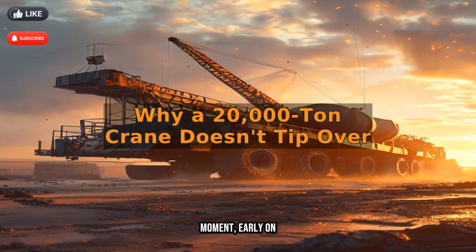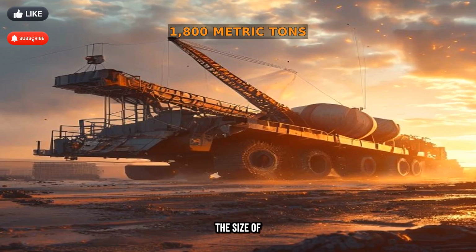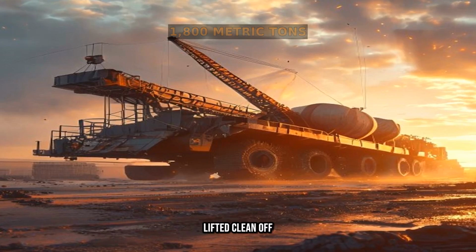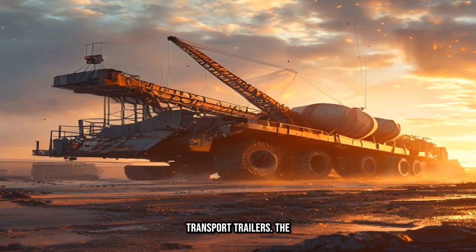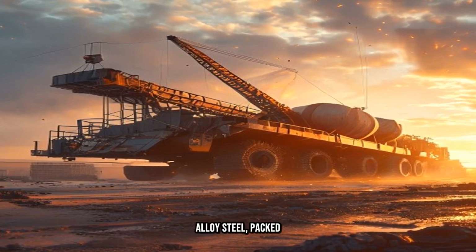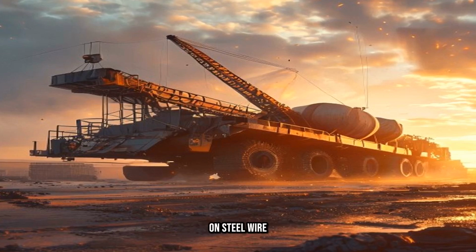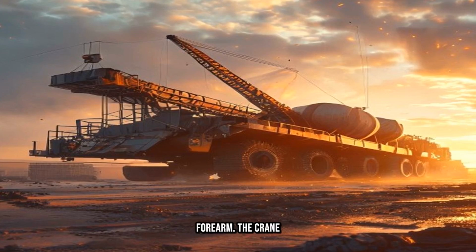There is a moment, early on a gray morning at a petrochemical construction site, when a reactor vessel the size of a 10-story apartment building is lifted clean off a set of transport trailers. The vessel weighs roughly 1,800 metric tons. It is made of thick alloy steel, packed with internal components, and it hangs in the air on steel wire ropes no thicker than a man's forearm.